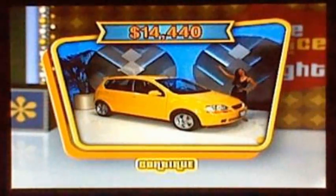Welcome back to The Price is Right, second edition DVD game. Peach wins the Chevy Aveo.